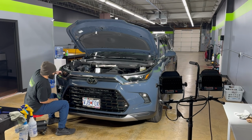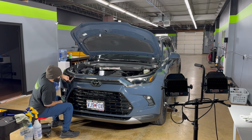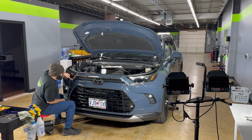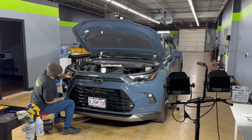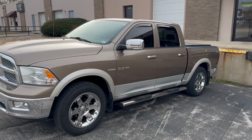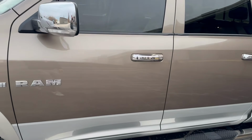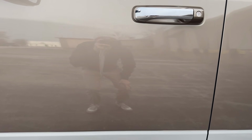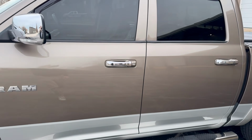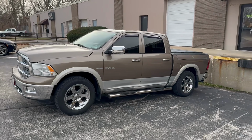In the PPF bay, Gabe is currently finishing up a 2024 Toyota Grand Highlander for the full front clip in our Expel 8mm film. 2009 Dodge Ram for a ceramic coating. He got the 4-year coating, went ahead and made paint look brand new again. Now he is protected for the rest of winter for the next 4 years to come.